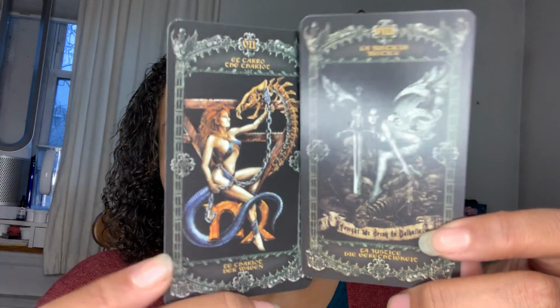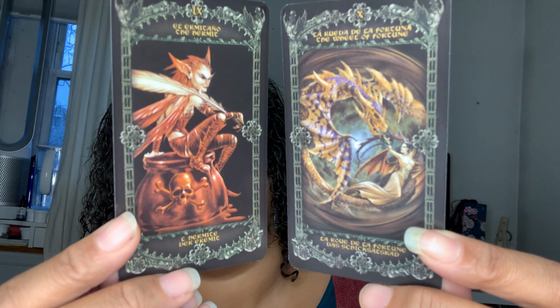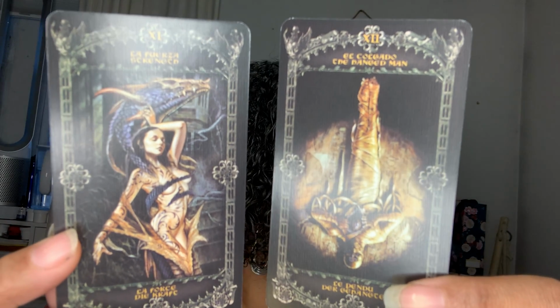I'm sure some people are going to be like, this is the coolest deck ever, right? Then we're going to have the Hermit and the Wheel of Fortune. Please feel free to pause the video if you need more time to look at the detail and read the words. I don't understand what they say, so I cannot help you with that. Then we have the Hanged Man and 11. 11 is Justice.